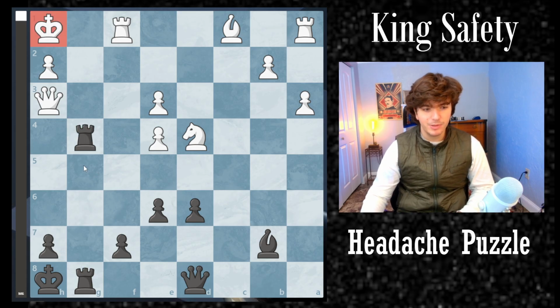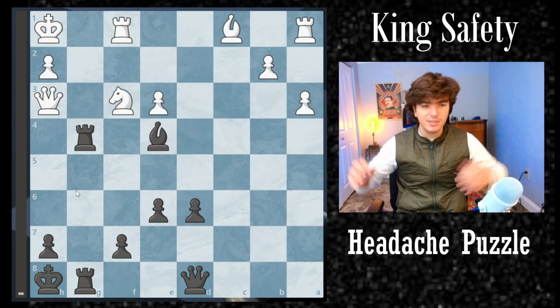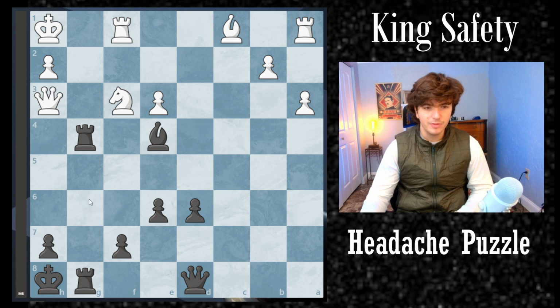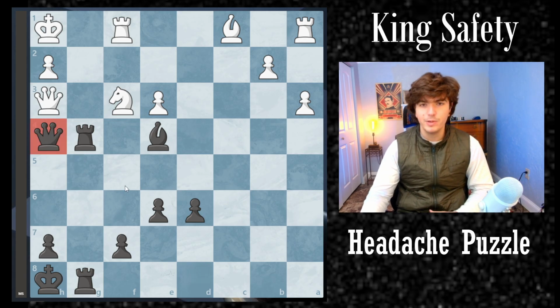He goes king h1. Guys, like, I respect you. I'll let you checkmate me. But find the move that made white resign on the next move. It is beautiful. Some people might think queen a8, and that's fine. But look at this. Queen h4. Disgusting. The queen is trapped.